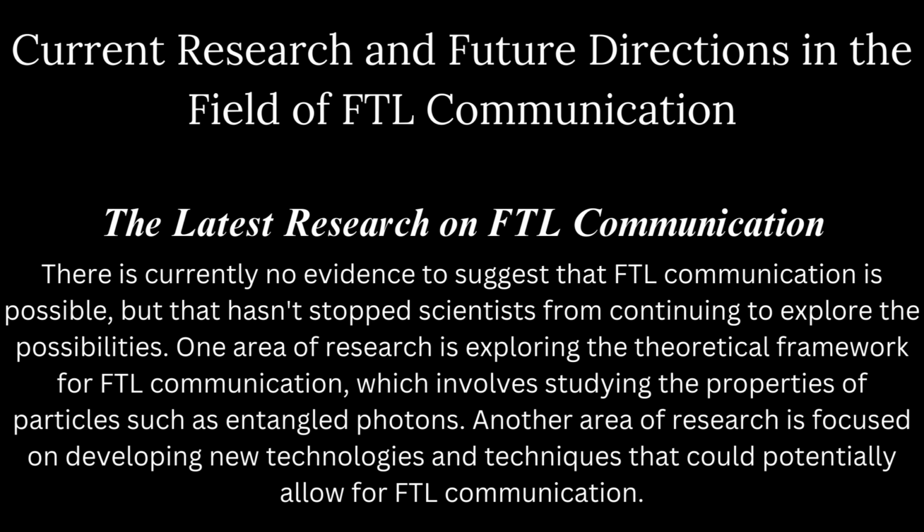Current research and future directions in the field of FTL communication. The latest research on FTL communication. There is currently no evidence to suggest that FTL communication is possible, but that hasn't stopped scientists from continuing to explore the possibilities. One area of research is exploring the theoretical framework for FTL communication, which involves studying the properties of particles such as entangled photons. Another area of research is focused on developing new technologies and techniques that could potentially allow for FTL communication.